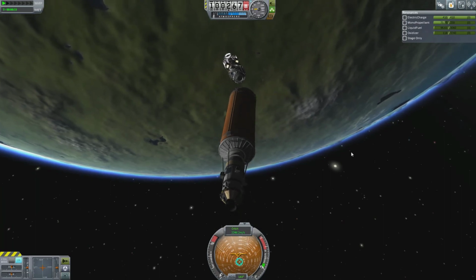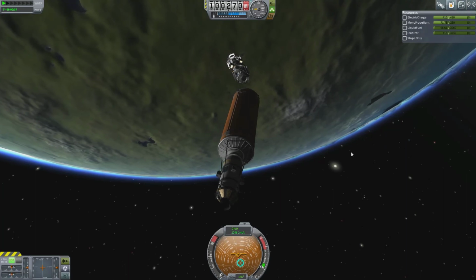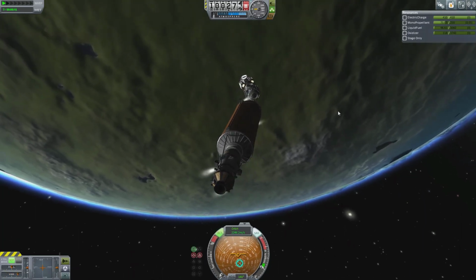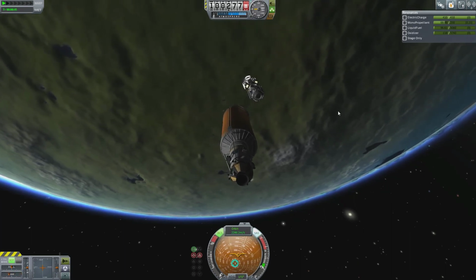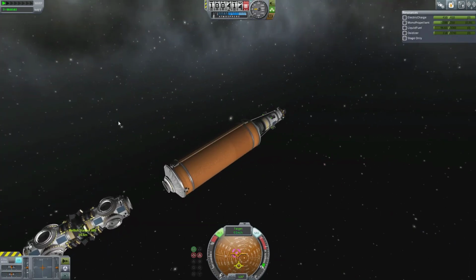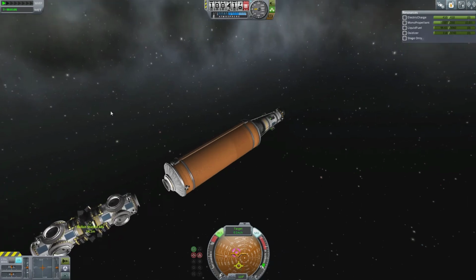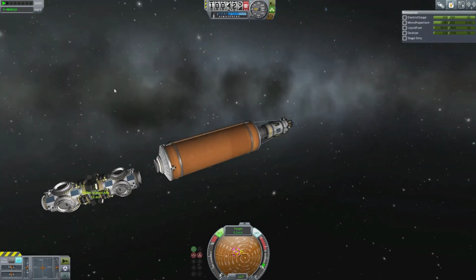The undock gave us some momentum. We didn't want that. We're going to have to do that again. I will do that again, and I won't make you watch me, so I will see you in a second. Okay, so I've got the two a little bit more aligned in terms of their rotation. Hopefully this dock is going to be a little bit better. I'll need to bring it down.